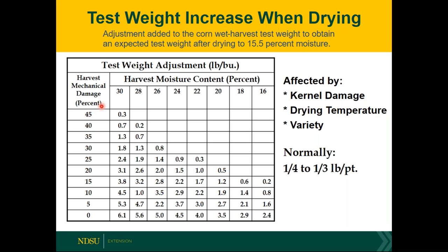Then when we look at what we would expect the test weight increase to be as we're drying, what we see is that mechanical damage makes quite an impact on the increase in test weight. So in most years, I say that we would normally expect to have about a quarter to a third of a pound increase in test weight as we take off a point of moisture. This year, that's unfortunately, on the corn calls that I'm getting, not happening.